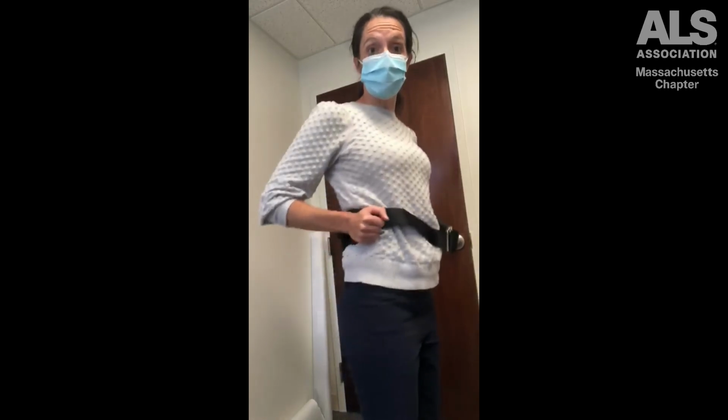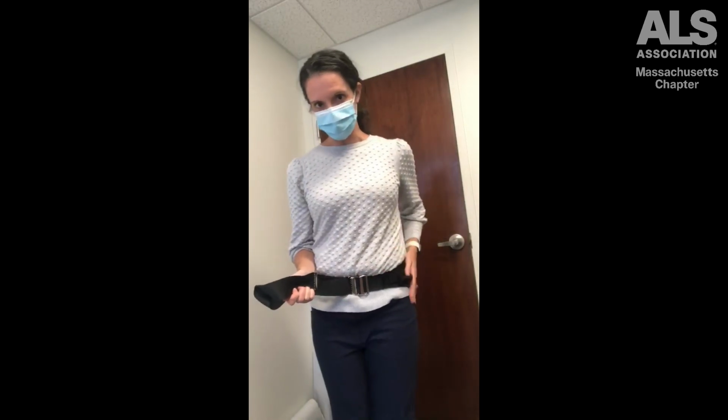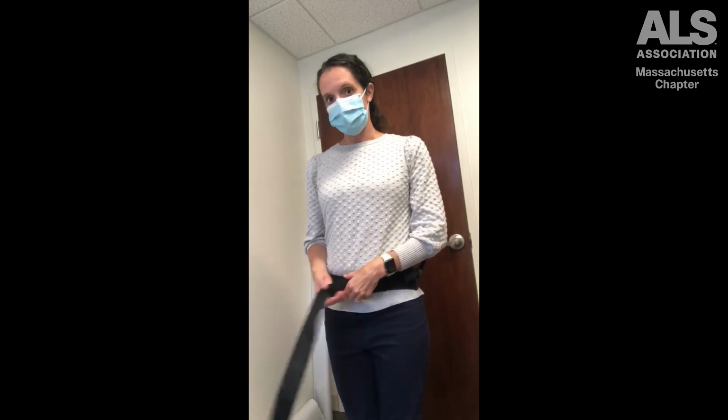If I'm expecting it to help me, it may actually cause a fall because I'm not having the support that I thought I had. So definitely double check, make sure it's not moving, and that it really is as tight as you can get it without causing pain. So you want to make sure you're not pinching anywhere. You may have to check to make sure it's not grabbing skin somewhere, but otherwise they can be very useful.